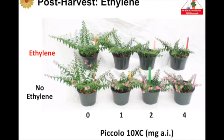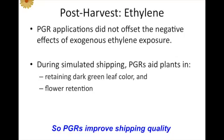We also looked at ethylene. The question was, does a PGR overcome some ethylene effects? So the back row got ethylene treatment, an exposure, and the front row did not. As you can see, it did not offset the negative effects of ethylene. But when we looked at things because of that simulated shipping, we did have darker green color of those plants, and there was slightly better retention of those flowers on those plants that went through shipping.